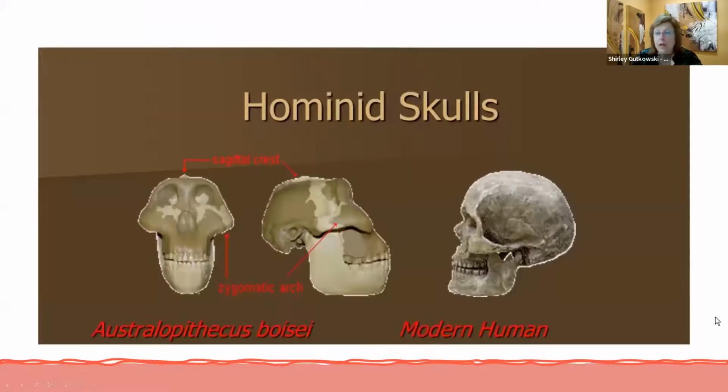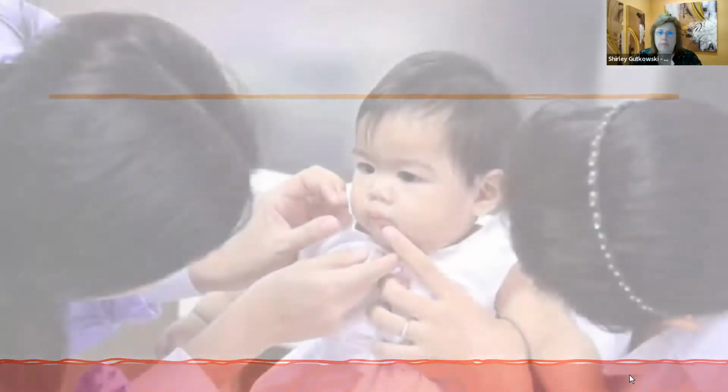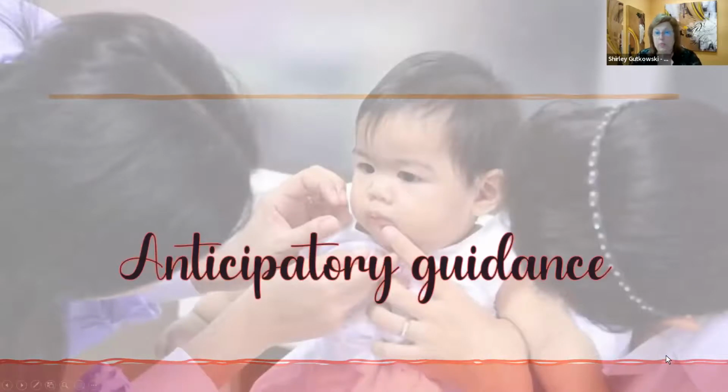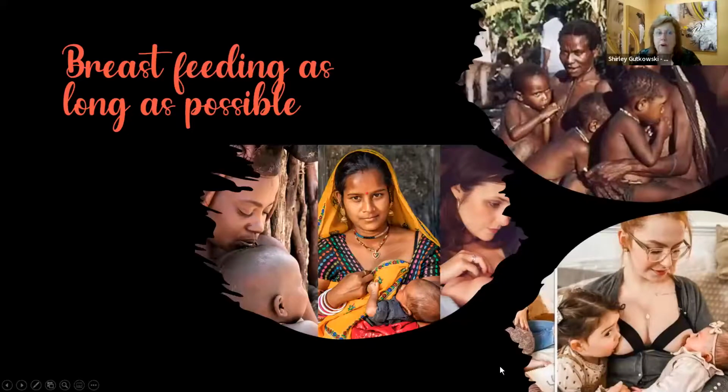Our brains are bigger, and we're losing a lot of what it was that made us unbelievable, because our food has just really gone downhill. Oral breathing does change the face, and we have even codes for anticipatory guidance. We can do this for our infant children. We can do it for pre-parents who are going to have a baby, and do some kind of education on what it is we should be looking for, and be breastfeeding as long as possible. It's not the milk.